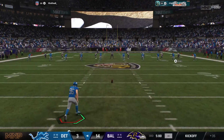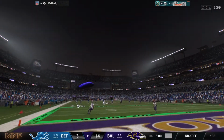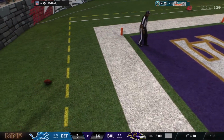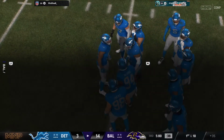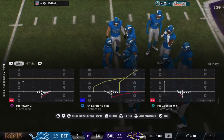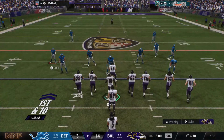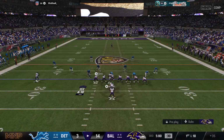Here's Myers now to handle the kickoff. And we'll have to wait at least a few moments longer for an exciting start to this second half. We've got a touchback. The Ravens in very good field position as they come up first and 10.